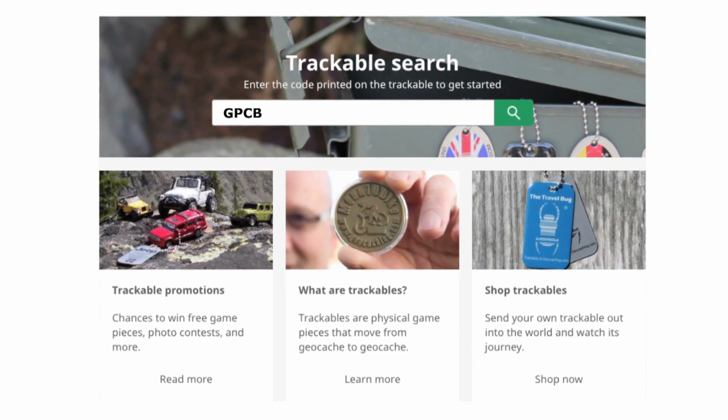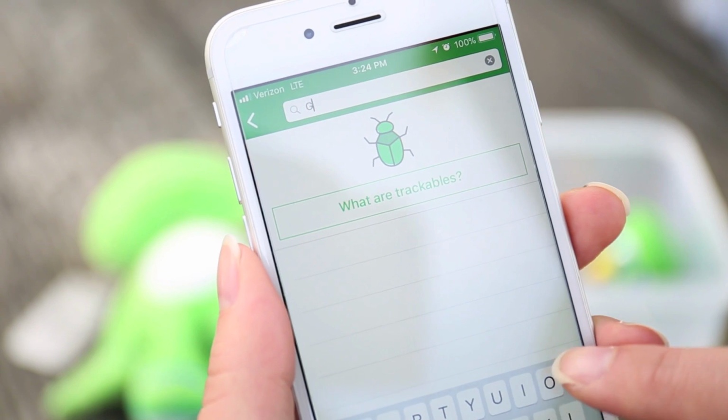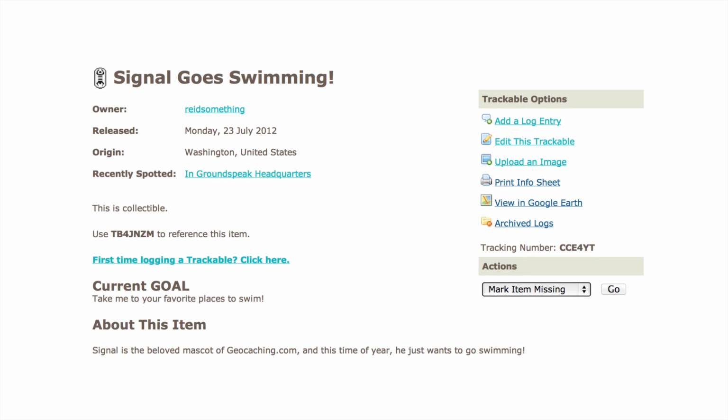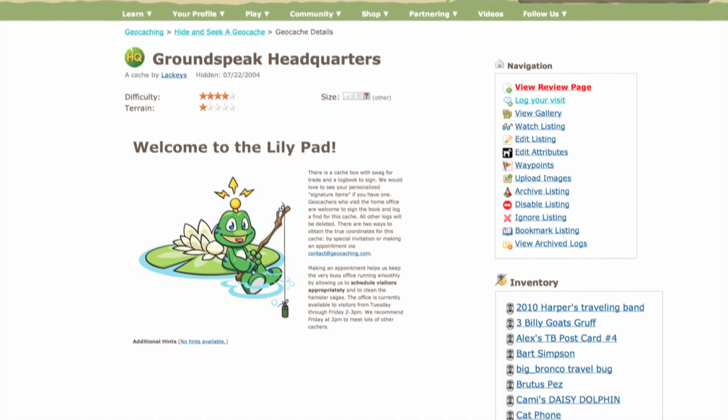Look up the tracking code at geocaching.com/track, or search for it on Groundspeak's geocaching application. This will take you to the trackable's dedicated page where you can see its goal and log that you've retrieved it. If the trackable is not yet logged into the cache where you found it, give the previous holder a few days to drop the trackable online.